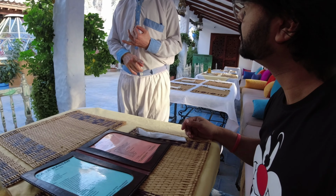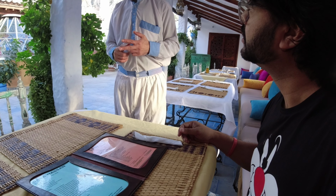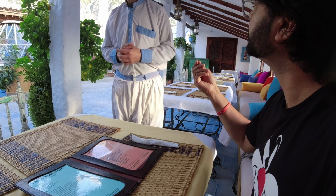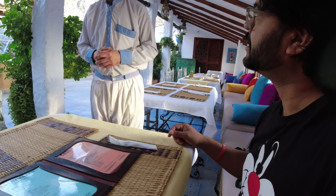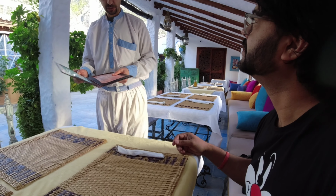Dessert, what is dessert? We have cream caramel, flan, lemon tart, and mahalabiya. It's like a rose water pudding, like Syrian. Originally, it's Lebanese, they say. I'll have mahalabiya. And tea, we'll invite you for tea. Thank you so much. With sugar, without sugar? Without sugar.